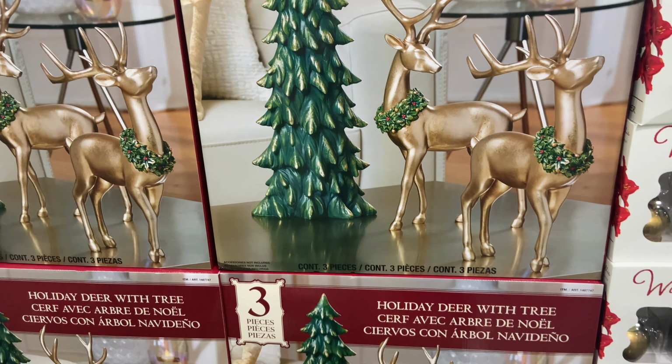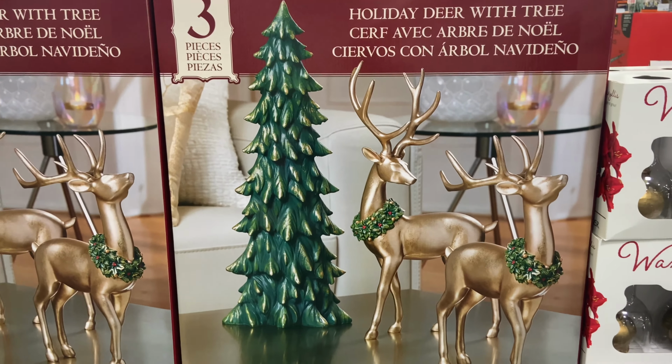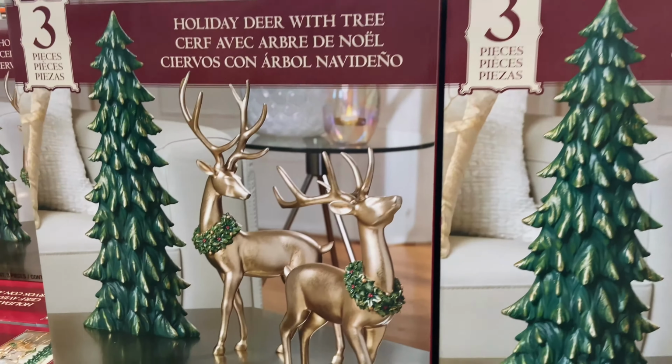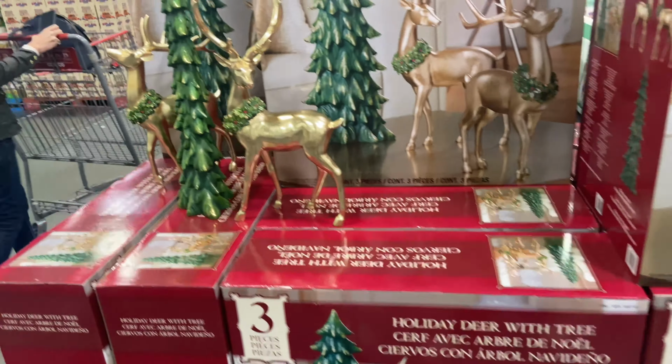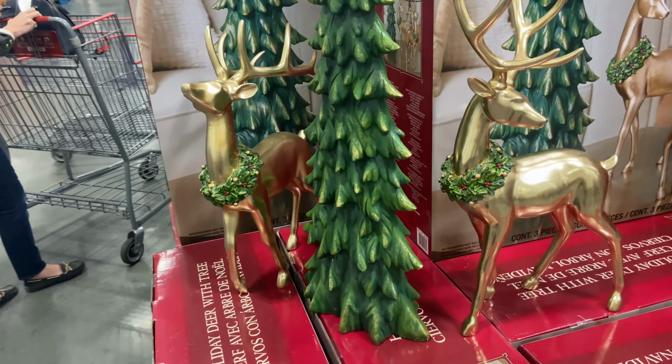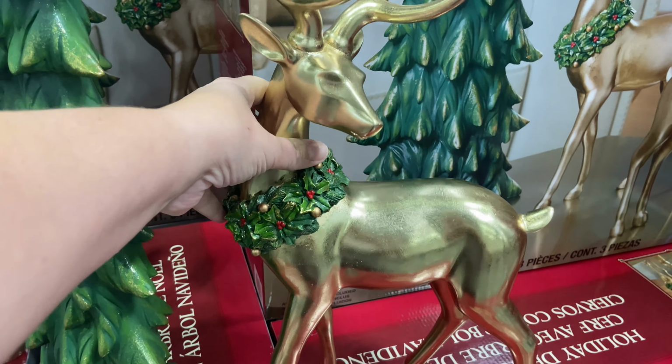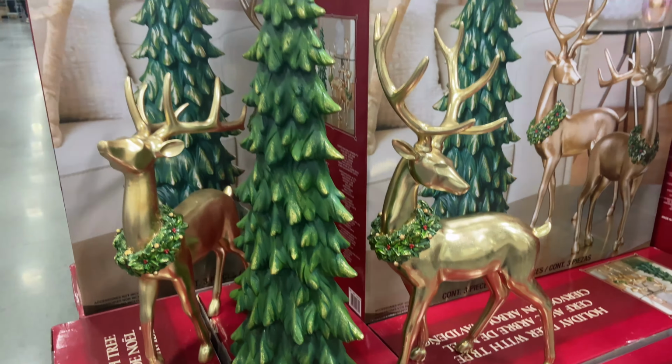I saw some of these at Sam's Club as well, so that must be like a thing. And then guys, this deer and tree set, I was so close to buying. I think they were $46.99. You'll see in a minute that I actually picked them up. Like, I am full on considering purchasing these, but I just have so much Christmas decor already that I passed on them. But how gorgeous are these?